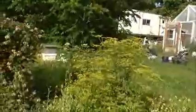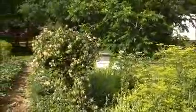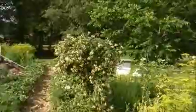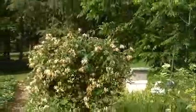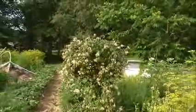Parsnip seeds have a very low germination rate, especially if they sit any time at all before you get a seed package. I don't know if you can see it or not, but there are some bees on the honeysuckle. I can't see the screen real well. Okay, we'll walk down into the lower part.